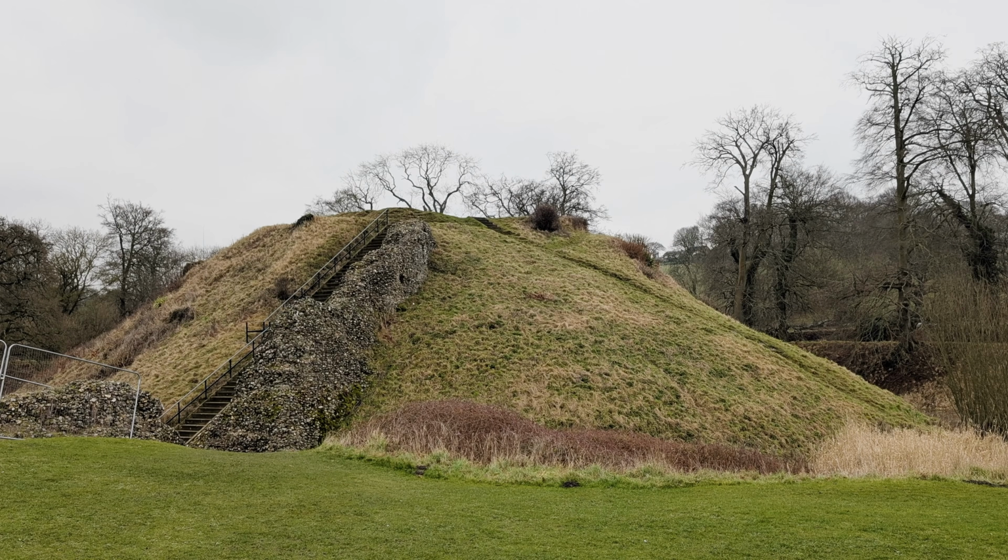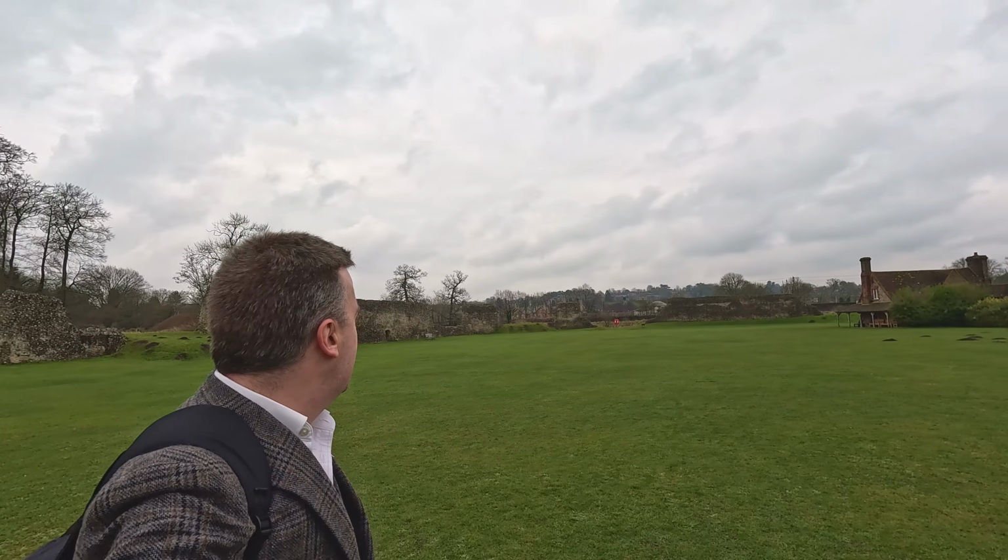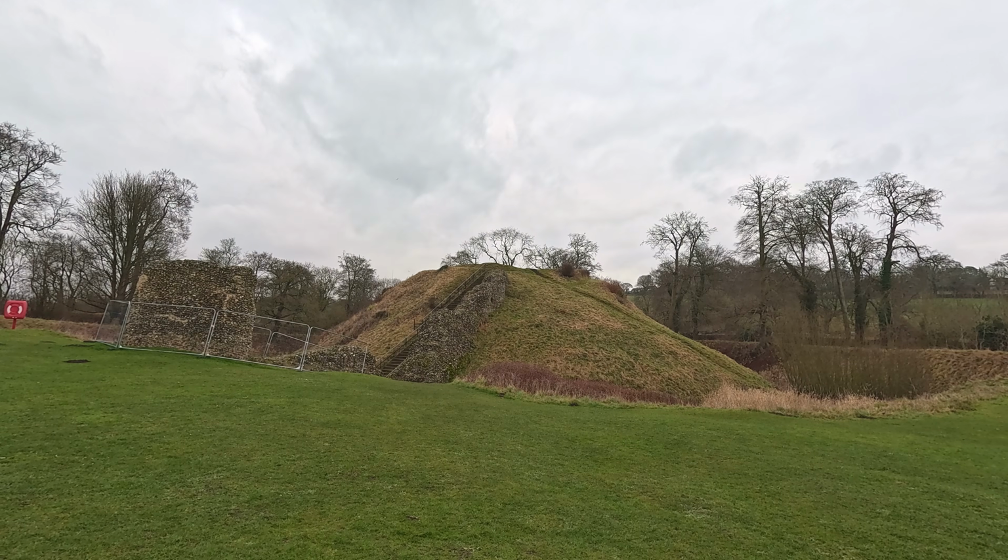It's a motte and bailey construction and became a ruin at some point in the 15th century, and it's been in this ruinous state ever since. Looks a bit like a giant barrow, doesn't it?